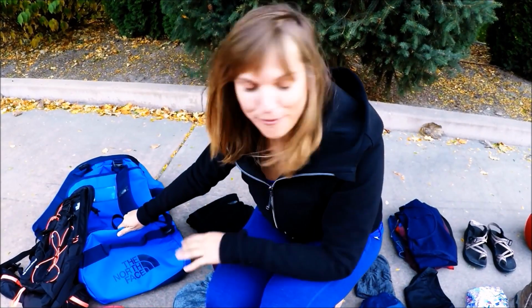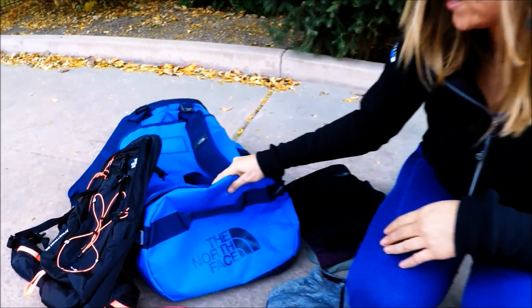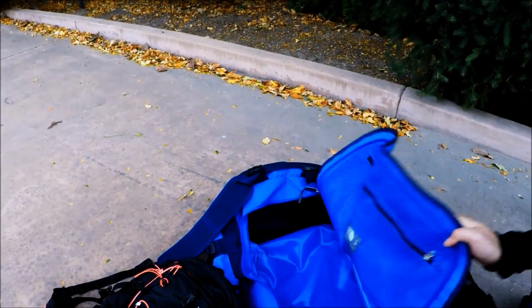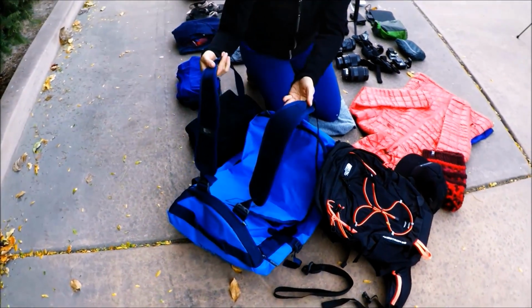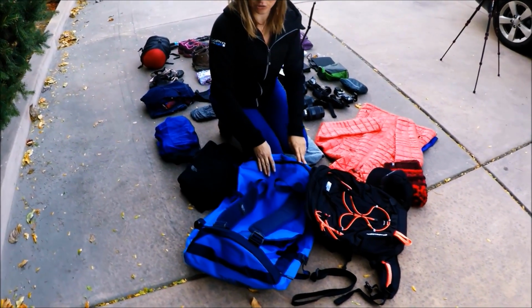And finally, what I'm going to use to carry all of this gear is this North Face duffel bag. This is the large size, and it's super durable. It's got 2 straps, so it can be carried as a backpack if needed. And it's going to protect my gear in case of any sort of weird weather.